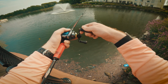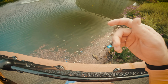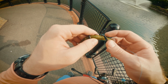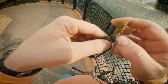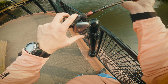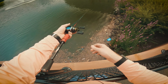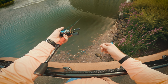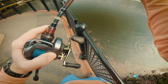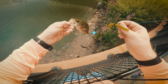Oh, there's one. He wasn't that big, so I'm not gonna get worked up over it. It's gonna be a little tougher to set the hook from up here, but we're still gonna try the stock just a little bit. Let's get this back down there. There he is. Got him. There he is.